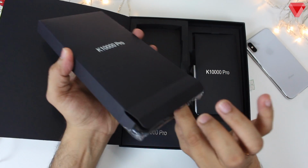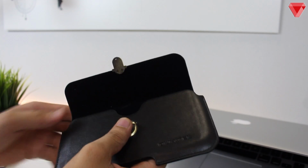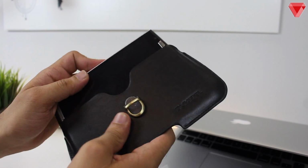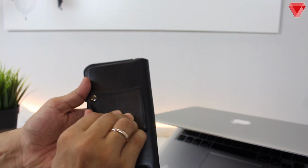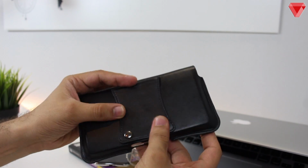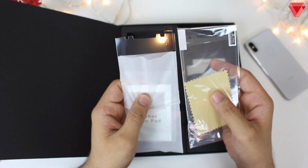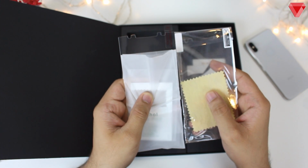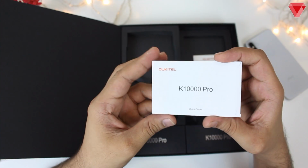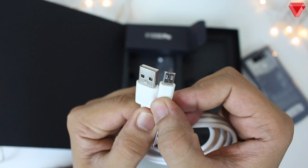Oh, look at that, they have included a pouch as well. You can put the phone in there. I assume it will be hard to find accessories for this phone, so they bundled everything in the box already. That's great. The back side is designed so it can go on your belt. And under that we got a SIM ejector tool. And we have another 2 screen protectors. One is tempered glass, a hard one, and the other one is a soft one. Underneath that, we have got a quick guide and warranty certificate.